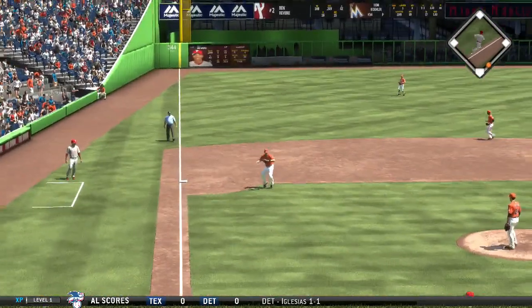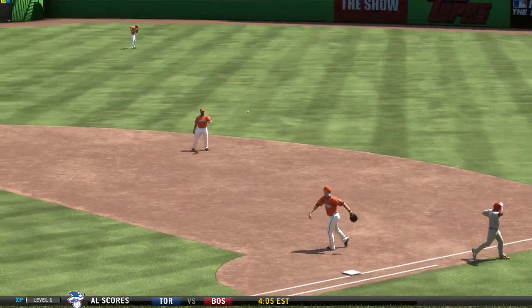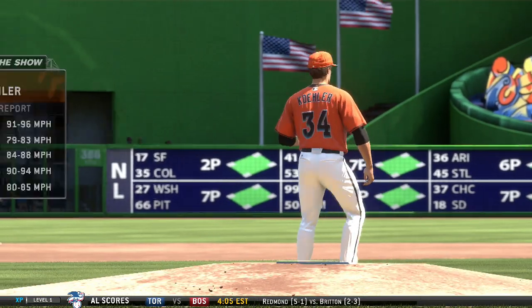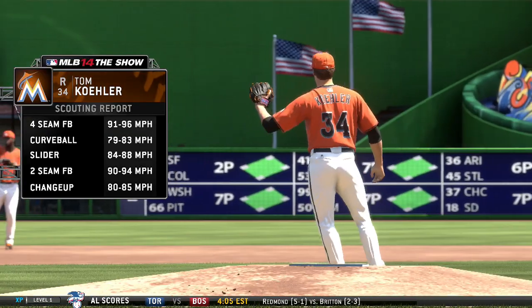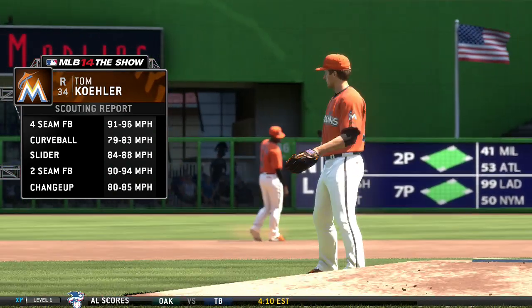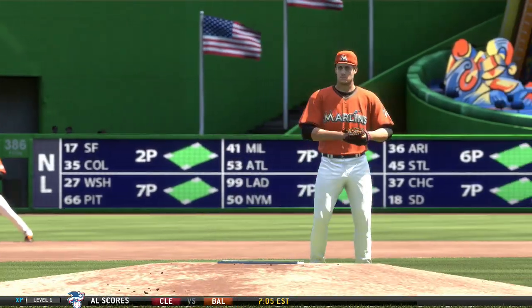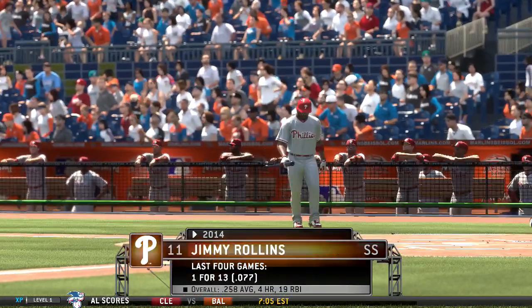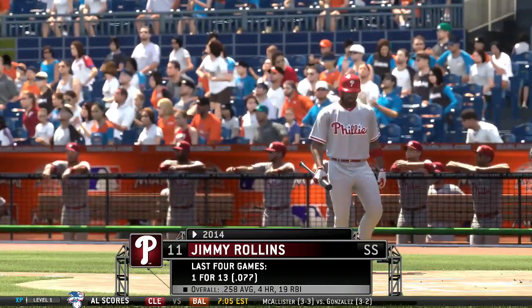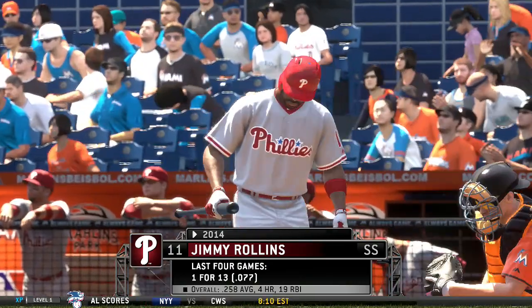And the payoff pitch is reached for and sent on the ground to third. And Wigginton's throw will take care of him for out number one. And with that, we'll call up the scouting report to give you a look at the repertoire for this 27-year-old right-hander. So the shortstop, Jimmy Rollins, will stand in now, hoping to turn things around here. You can see just one hit in his past 4 ball games.